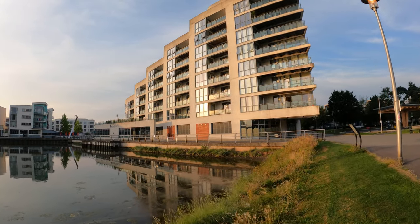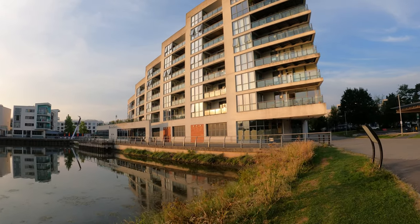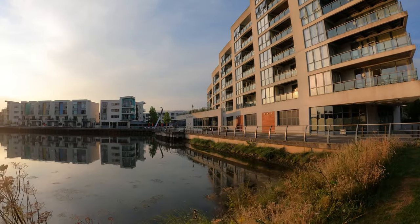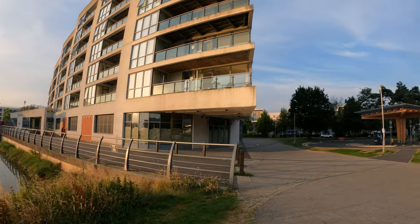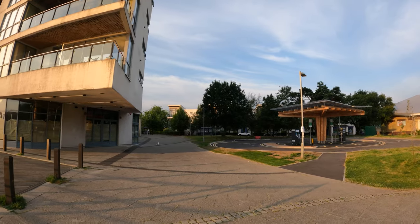So what I'll do, guys, is show you this electric charging point. So if you're in Portishead and you have an electric car, you know where to charge it. Or if you're in Bristol and you can't find any charging points, you can probably charge your car here by Revive.